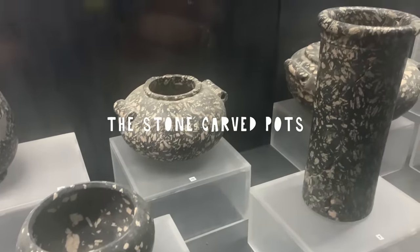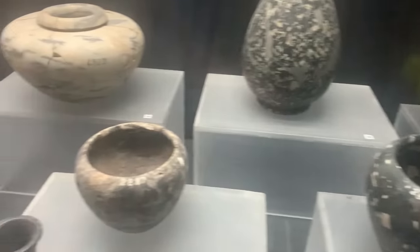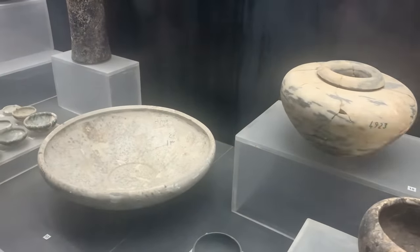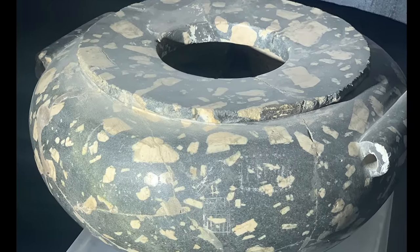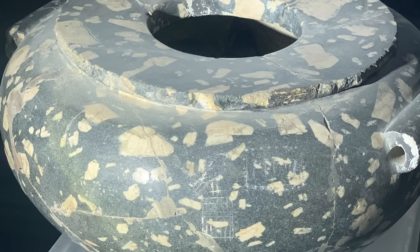Don't mistake these for pottery. They are not made from anything wet and molded. These are carved out of stone, incredibly hard stone. They are almost perfectly formed. They are uniform, they are symmetrical. They look machine made. Even the experts are completely stumped as to how these pots were made.